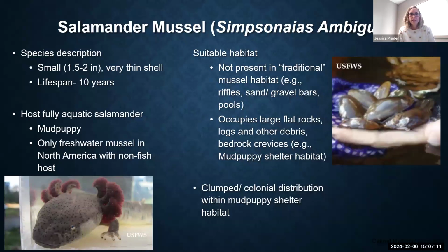And that essentially dictates why the habitat they occupy is so unique, because they're typically found under mudpuppy shelter habitats, so large flat rocks, logs, and other debris, bedrock crevices. So this is a mussel that you would not typically find in traditional mussel surveys. They have, for that reason, a clumped or almost colonial distribution as well. So you might find many individuals under one large flat rock or under one log.